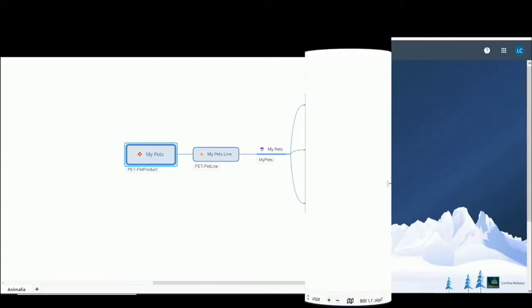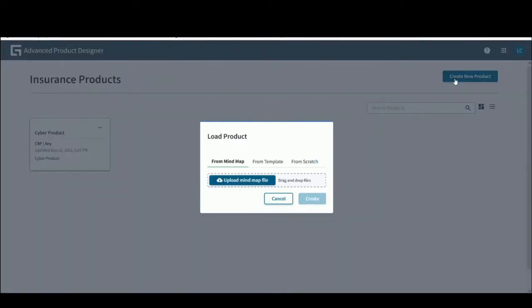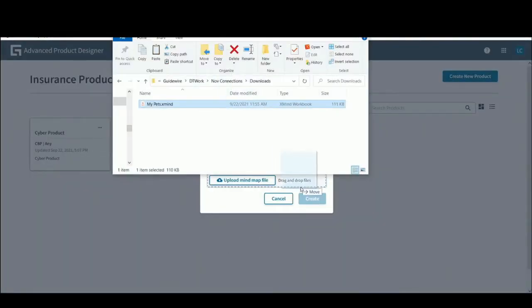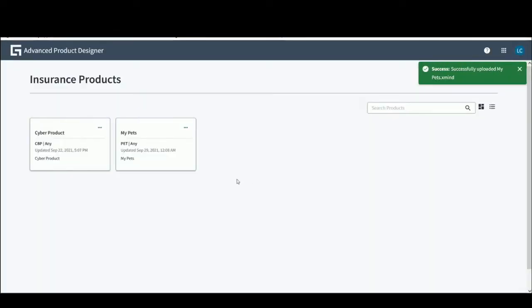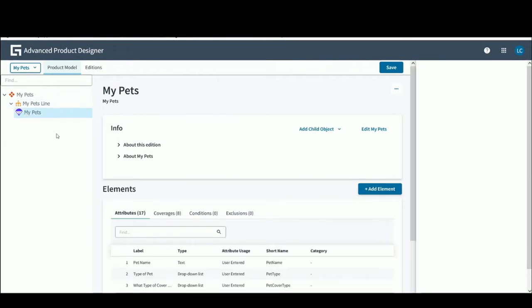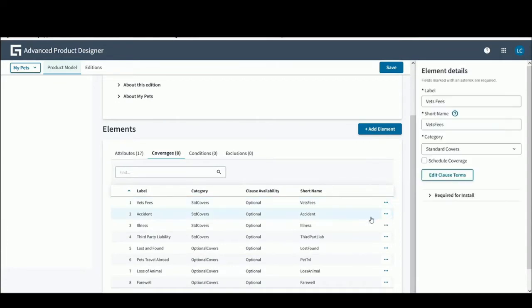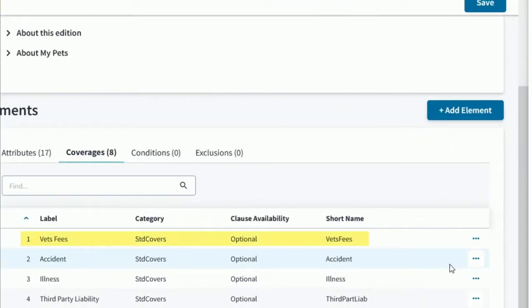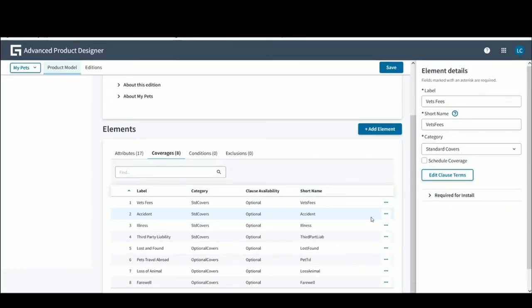upload the template into Policy Center's APD app. We import the entire product definition for pet insurance. Then, instantly, the entire definition is generated automatically. Again, everything's here, including vet coverage. Now Future State has everything it needs to start cross-selling pet insurance to its existing warranty policyholders like Laura.